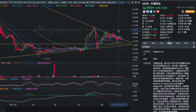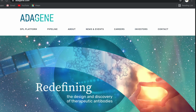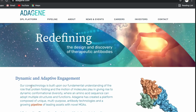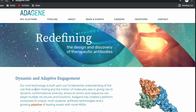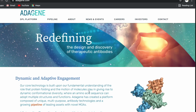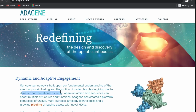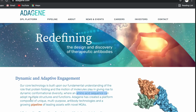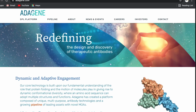Another one is ticker symbol ADAG, in Chinese 天眼药业 and ADAG in English. The company's mission is redefining the discovery and design of cancer antibodies. The core technology is built upon fundamental understanding of the role that protein folding and the motion of molecules play in giving rise to dynamic conformational diversity, where an amino acid sequence can adopt multiple structures and functions. I have no idea what I just read, so help from an expert, please.